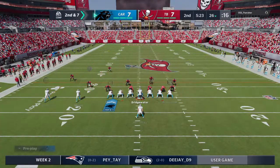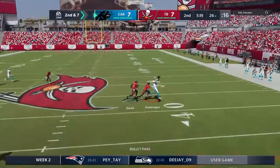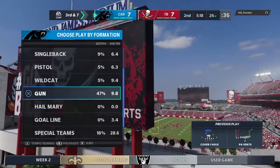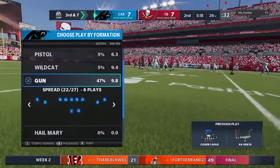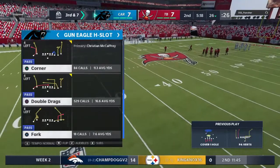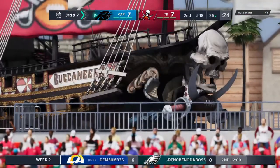Here's 2nd and 7. Here's Bridgewater. And that'll be incomplete. Took a pretty good shot as he tried to pull that one in. Couldn't hang on, third down. Normally being a big-bodied receiver plays to their advantage downfield. Go up and make the catch, take the hit, and pick up yardage. But in this case, the hit was timed really well and popped it free from his grasp.